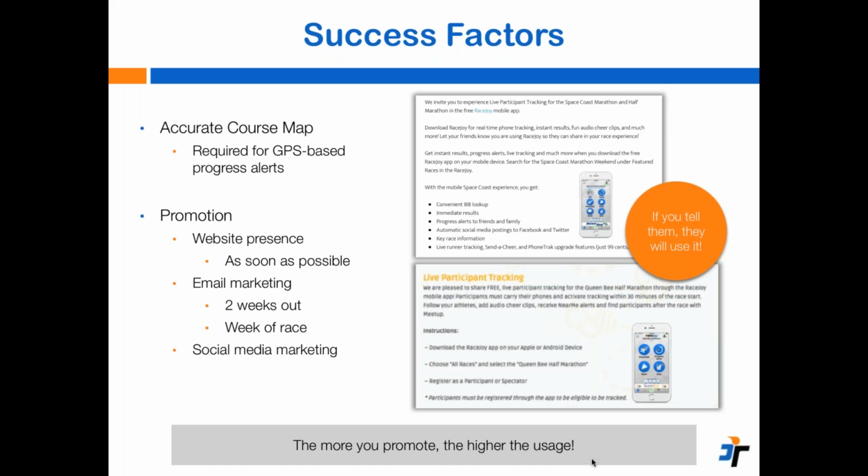Also, having a dedicated message around RaceJoy sent through email is highly effective. It's good to put it as part of your overall services if you do a collective email. However, people are busy and things get lost. So it's nice to have a dedicated email about RaceJoy because this is just so new to some people. Especially the week of the race is the most effective, but it's nice if you can send one out earlier than that.